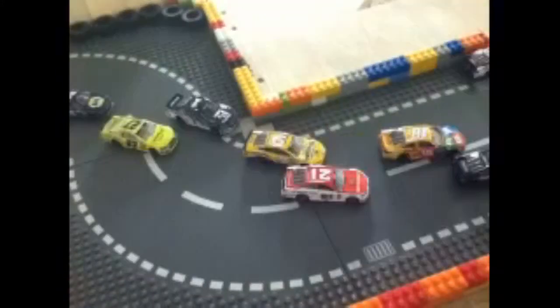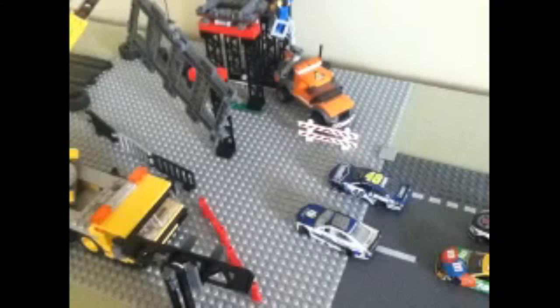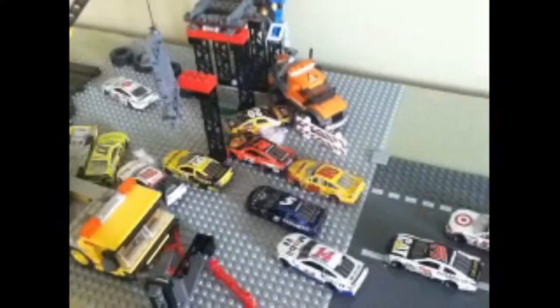Dillon goes wide. He gets loose off of Johnson. He's going to lose a ton of positions. As here, Johnson's going to get the lead, or try to get the lead as they go into the construction site. Another crash. Hornish on his side. Kenseth on his side. Hornish completely flipped over. Johnson's going to have the lead, and Truex's motor has blown up, probably for some damage.